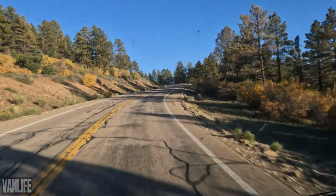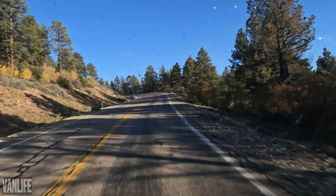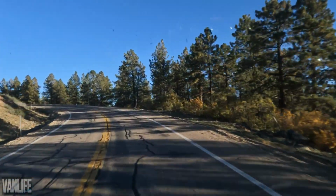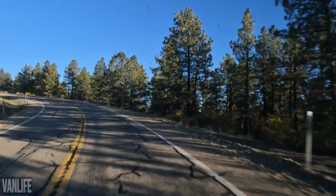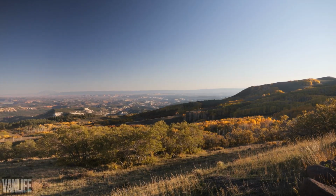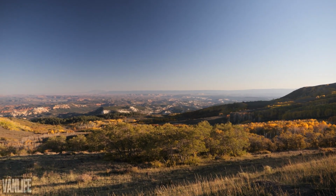We'll continue on, and through a lot of the drive, you're actually traveling through the Dixie National Forest. As we pass north of the town of Boulder, Utah, we're going to make our second stop at the Steep Creek Overlook, which offers just another incredible view.